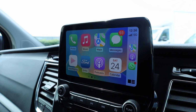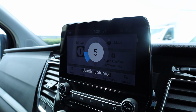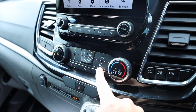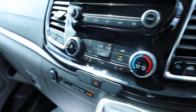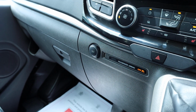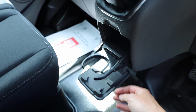You can also just connect your phone to this via Bluetooth. If you go on to audio here, you can see that you have got DAB radio on there as well. Down below then, air conditioning, crucial on a day like today, and that is blowing freezing cold, which is very, very nice. Heated seats, heated windscreen, and heated wing mirrors as well. All of that comes completely as standard. On the left hand side then, you've got the USB port and another 12-volt socket there. When I say all this comes as standard, it comes standard on the limited model, which this is. Lower models, you won't get things like air conditioning as standard, which is a big, big selling point.